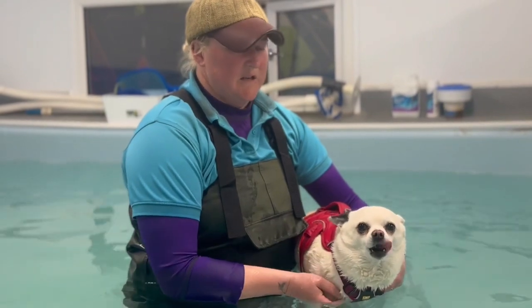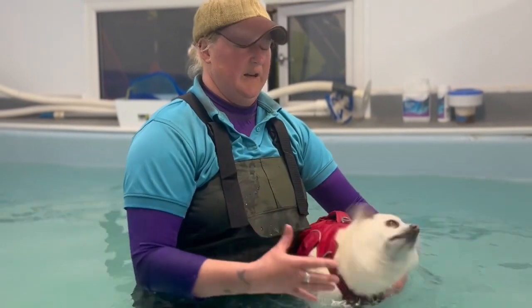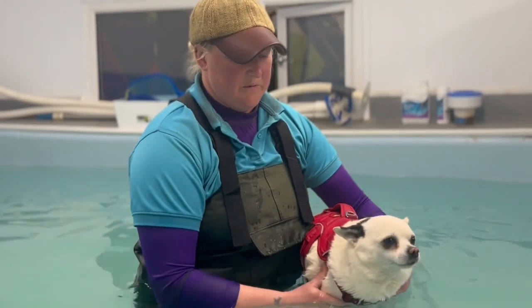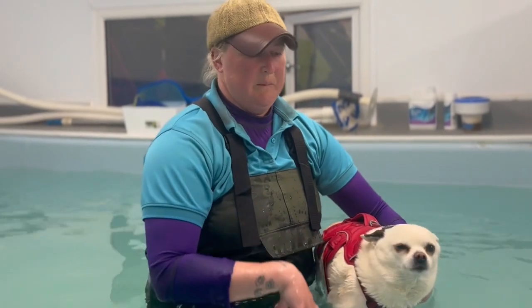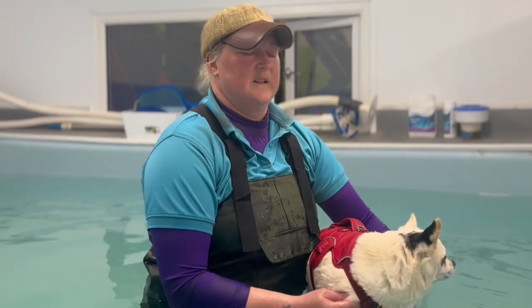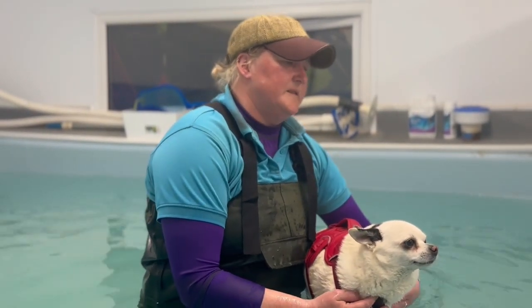So what panics a lot of dogs when they're swimming is the weightlessness. It's quite an alien experience for them. So all dogs, especially when we do the first couple of sessions, we make sure they know that there's a safe place for them to put their feet down and a safe area for them to get to. Again, just getting used to being in the water.